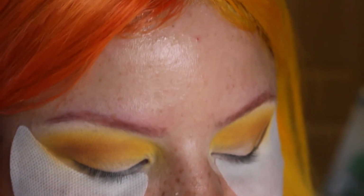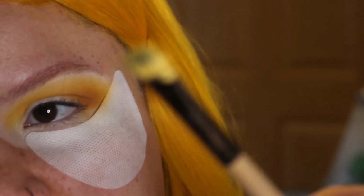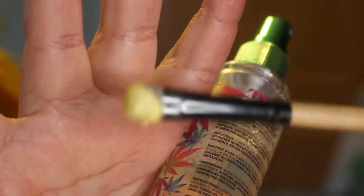And I'm not sure how this is gonna react, so I'm just gonna use some primer water to spray my brush. Well, you know what? Let's see how it looks without it being sprayed first, and then we can go from there. It's picking up on the brush. Very chunky. I don't know if you guys could see how it looks, but it's coming very chunky. So I think this might have fallout if you don't spray it. We're about to find out.